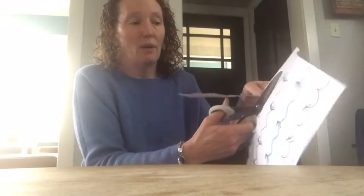So this one I'm having to go up and down. You see this? It's like the waves, up and down, up and down, up, down. If you don't have a printer at home, this could still be something fun to do. You could have mom or dad draw some waves on a picture, on a piece of paper, and then you can cut it out. See how I did my waves?